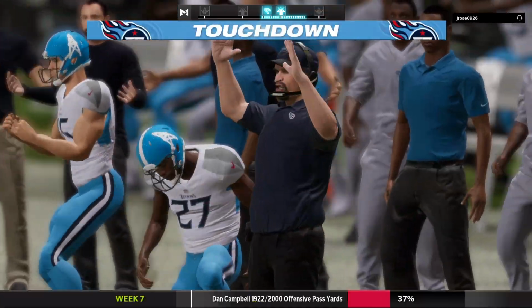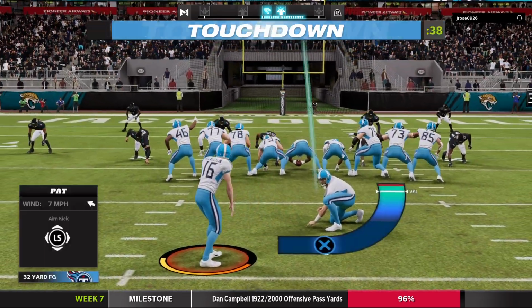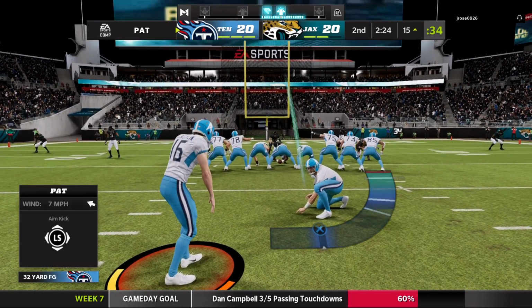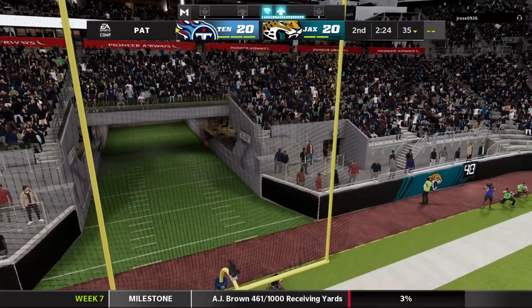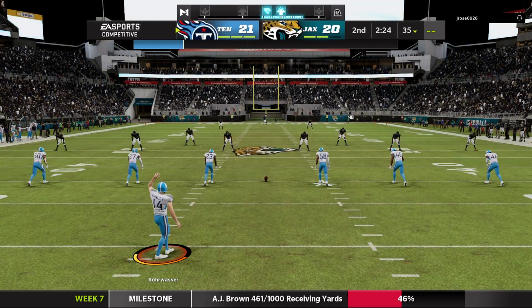Touchdown! A.J. Brown. His second touchdown of the game, his third on the year. And the Titans are just an extra point away from moving out in front. Extra point by McLaughlin is up and good. And with it, his guys take the lead here by a point.